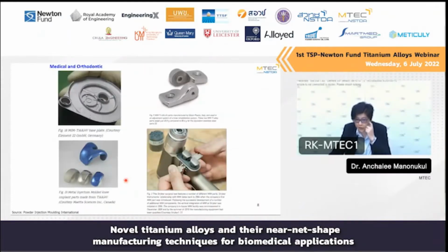Now, an example of the application. This is some of the medical application using titanium 64. Titanium 64 is being used for medical applications at the moment, in many applications. For example, this one is a tool from Stryker. Stryker has many pieces made of titanium 64 in this instrument.